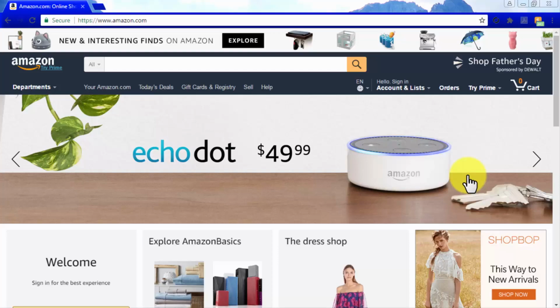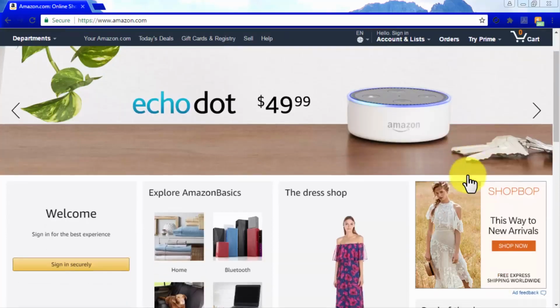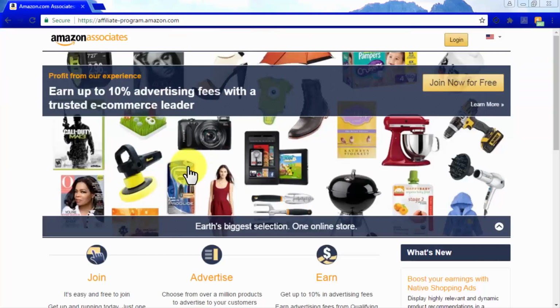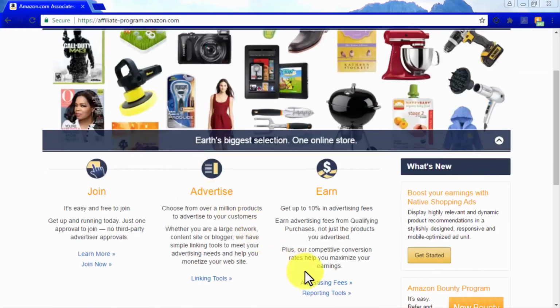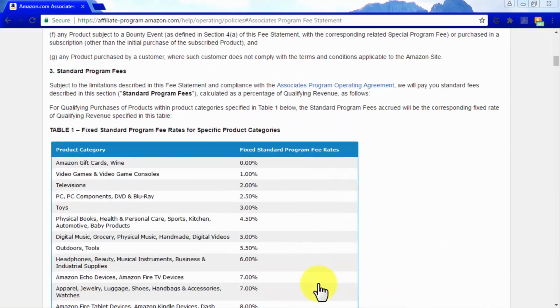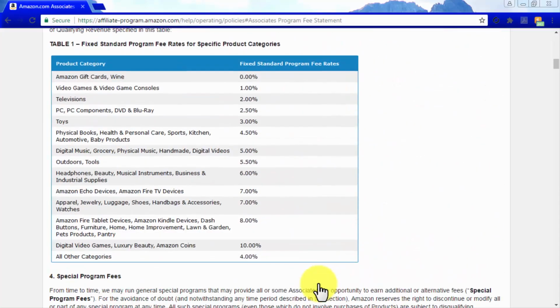To find these advertising fees, simply go to the Amazon Associates homepage at affiliateprogram.amazon.com and click on Advertising Fees. Scroll down to the fixed standard program fee rates for specific product categories, where you will find the current fee rates for specific product categories. As you can see, fees vary from category to category, and some are higher than others. This will be important in one of our next steps.